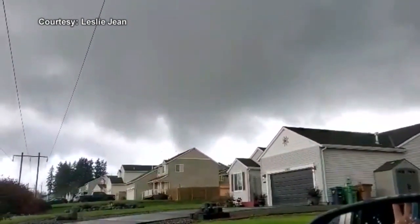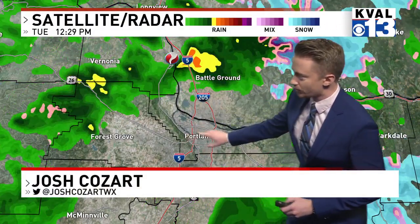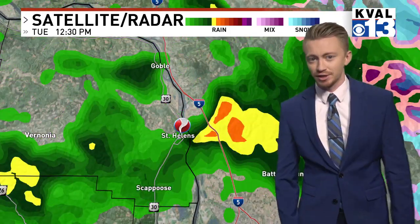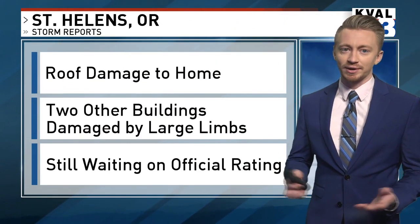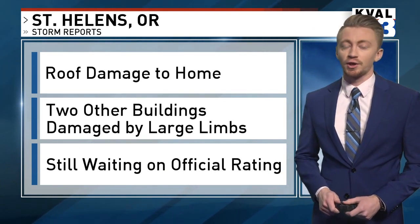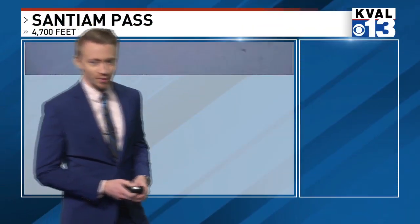I want to go ahead and turn our attention to the map and show you exactly where that tornado touched down. Here's the Portland metro area, just to the north and west. Here's St. Helens. As this system tracked its way through just after lunchtime hour, that's where that quick spin-up tornado did happen. Now, the reports that we're getting in is some roof damage of a home. 2 other buildings were also damaged due to large limbs falling on them, and we're still waiting on the official rating from the National Weather Service as they have crews out on the scene surveying that damage, but I'm anticipating it to be an EF0 tornado, which typically has wind speeds of 65 to 85 mile-per-hour winds within that cyclone.